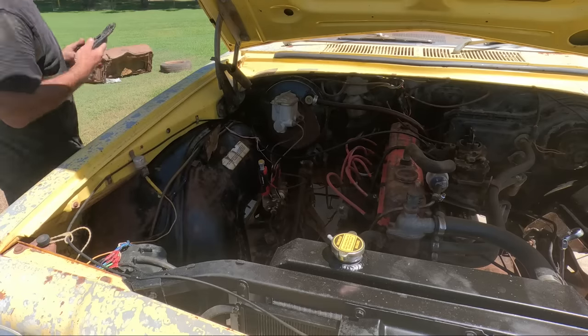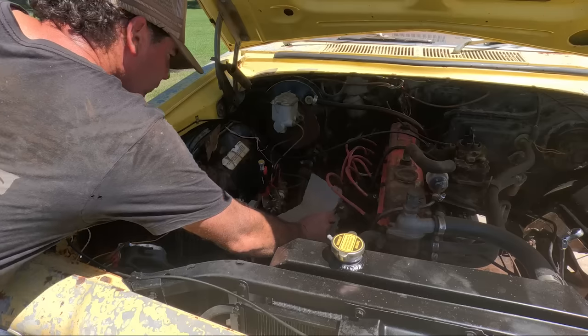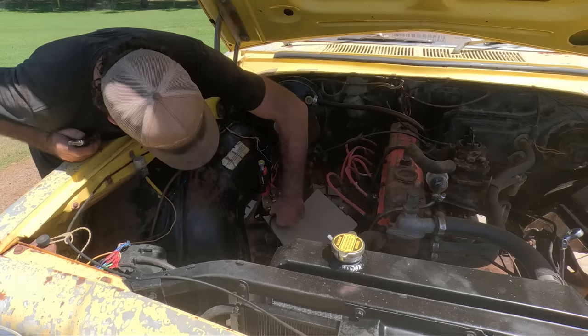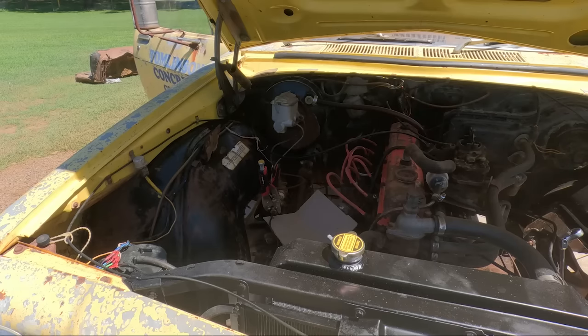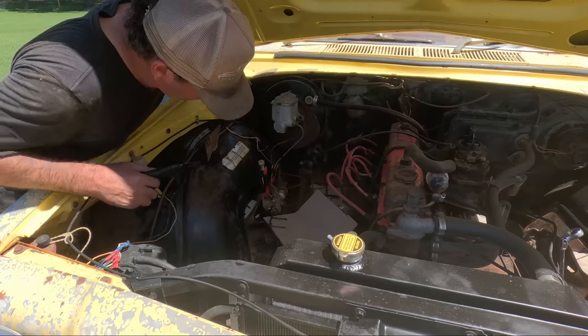I'll give it a squeeze. I'll just make sure. Put something on it. If we get a bit on that, I'll know it's coming out anyway.